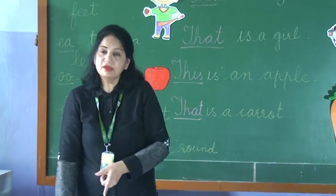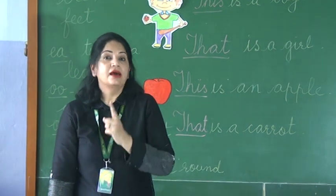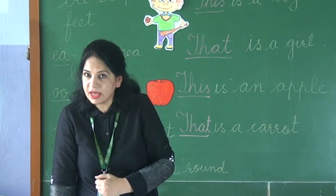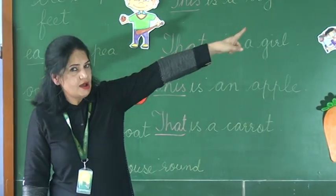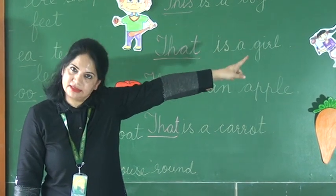When you are showing, pointing, or indicating something and asking, we use this. But when do we use this? When the things are quite near to us. And when we are showing, indicating, pointing something very far, we say that.